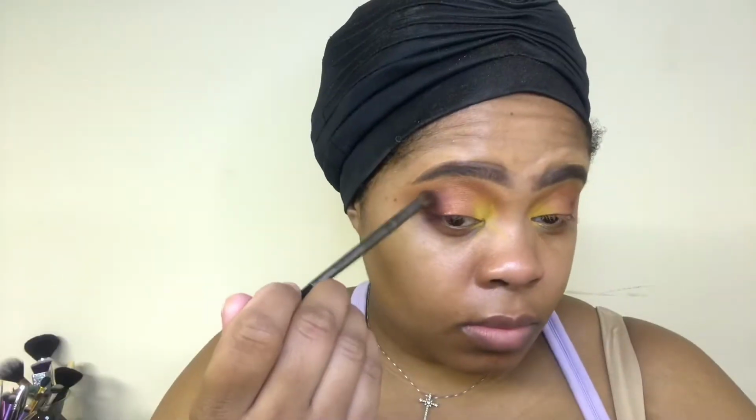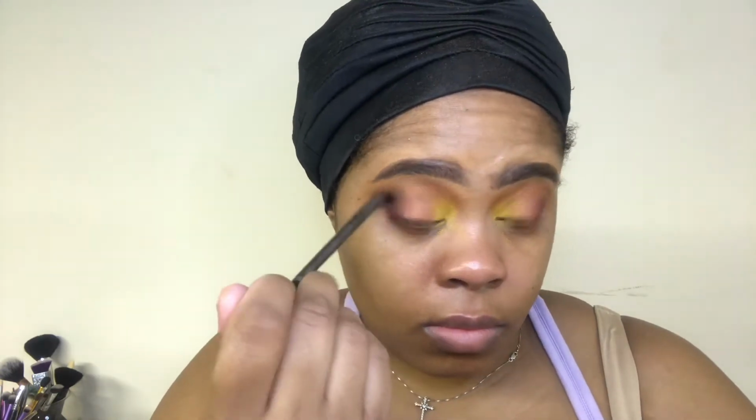So what I'm going to do next is I'm going to go in the palette. I want to add something a little deeper. I'm going to take this shade Vox, and I'm just going to put that in the crease, but only on the outer half.